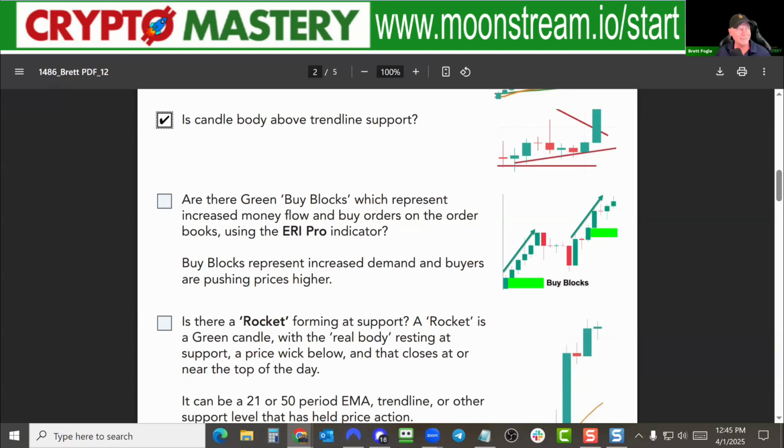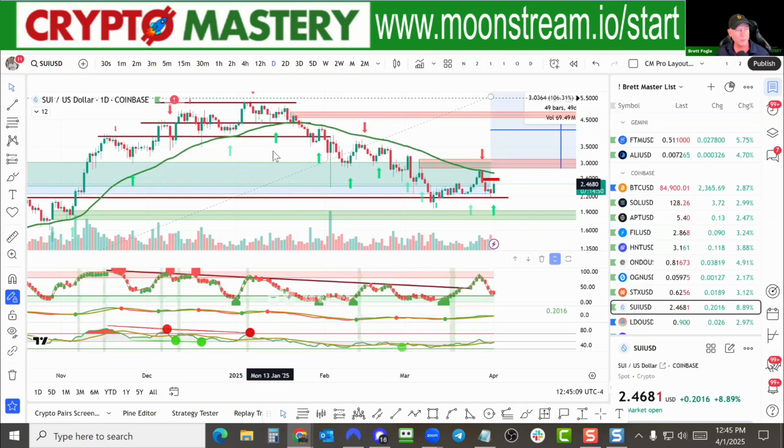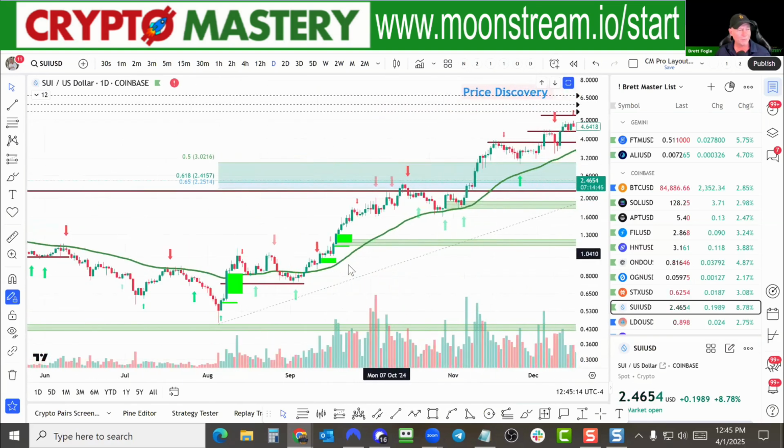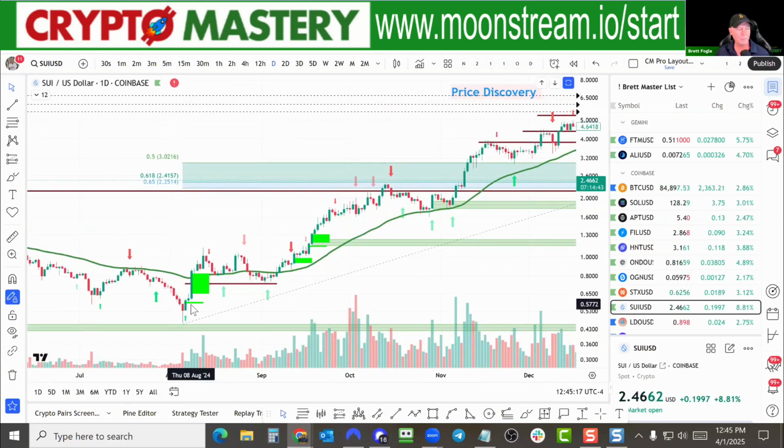We haven't seen some of these in a while. Let's go back in time though, because these have been very valuable down here. When we see that, that's money flow, big money coming in. And typically that is a very strong confirmation signal that prices are going to continue to go higher.